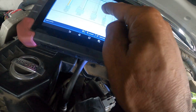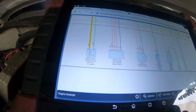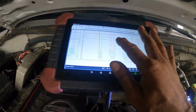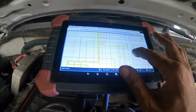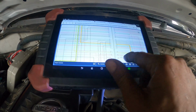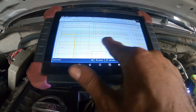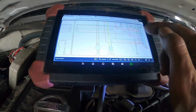So I should have power going to my intake valve timing control solenoid. I don't have any trouble codes on that either, so I'm getting voltage there. Well, I'm guessing there's voltage there. Computer really didn't see anything yet. Well, it's working, unless something's wrong with the splice.